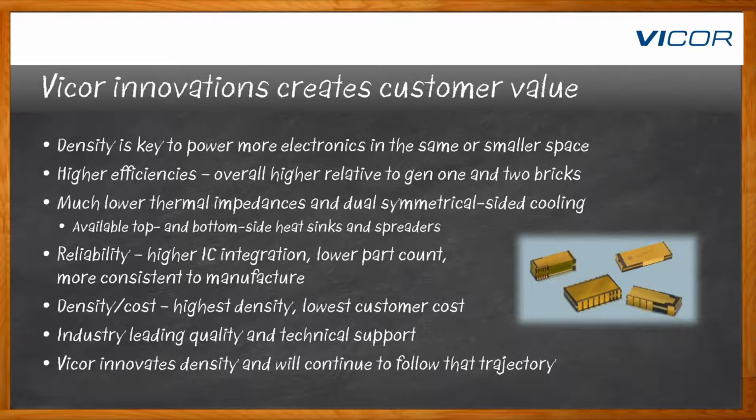What we really think is important to customers is the density cost equation. Because this is a very high density product, because we have easier cooling methodology, and because this is easier for the customer to use and uses less space, we believe that the cost benefit of this product is much greater than some of our older generation brick products.